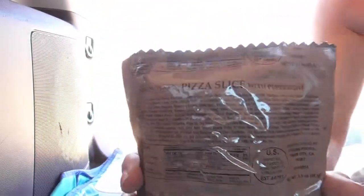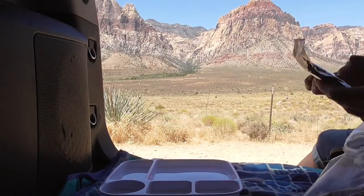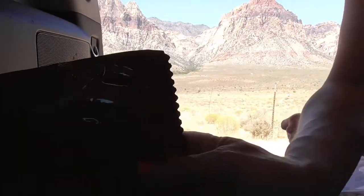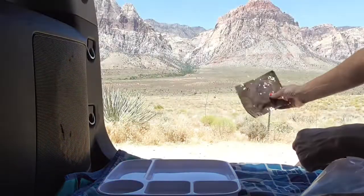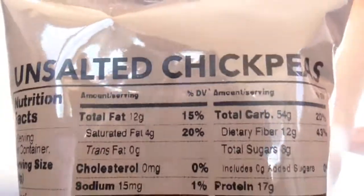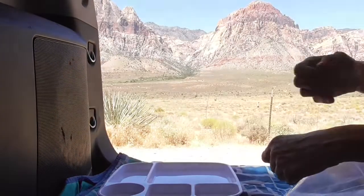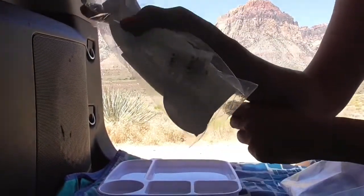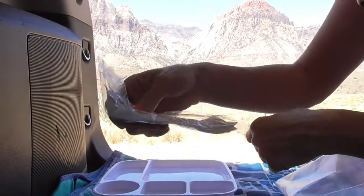But we have a pizza slice, bam, pizza slice that we are going to be trying in the desert. Then we have an oatmeal cookie, bam. Oatmeal cookie in the desert. That'll be neat. And then we have some unsalted chickpeas. The veteran totally doesn't even like chickpeas, so I'm gonna try this one without him. This one's actually not too bad, even though there's 12 grams of fat. That is a lot. And then they give you a spoon. I don't know why you'd have a spoon for a pizza, but okay. And a napkin. It'll be cool.